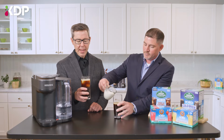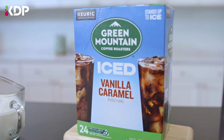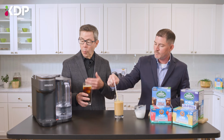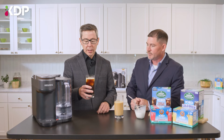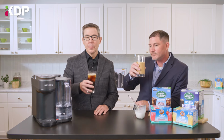I like mine black. What about you? I like a little bit of cream in mine. All right, so I'll let you put some cream in that. Here. And now to the pod. This is actually the one we're tasting, this Green Mountain iced vanilla caramel. I can tell you, as this was brewing, right away you can get that aroma of the caramel, the vanilla. Absolutely. Comes right away. So let's give it a taste. Cheers. Cheers.